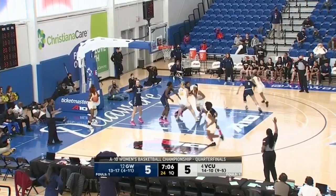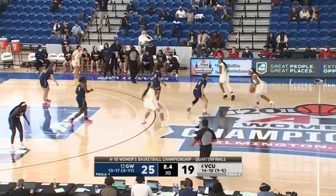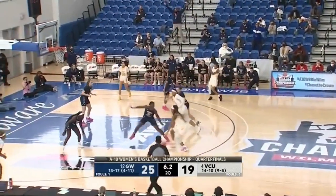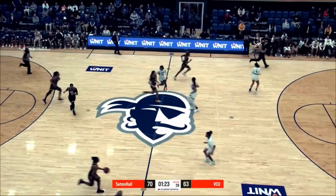Reed took an extra year elsewhere. They don't have a final shot with 7 seconds here in the half. Robinson wants it. And Robinson with.